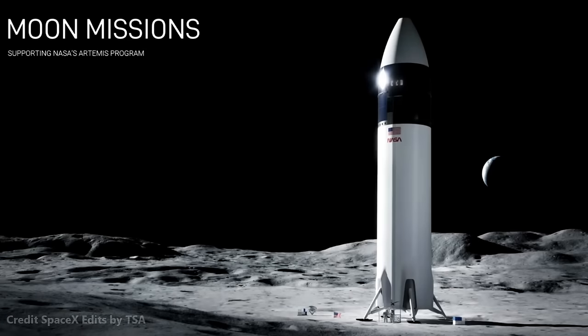And this will also be very important for the Artemis program, for NASA to get back to the moon. So we'll want to have a ship that is a specialized ship for the moon, like this. So the moon, obviously, there's no Mechazilla, so we need landing legs. And you don't need a heat shield, and you don't need flaps, because there's no atmosphere. So the moon ship would be specialized.